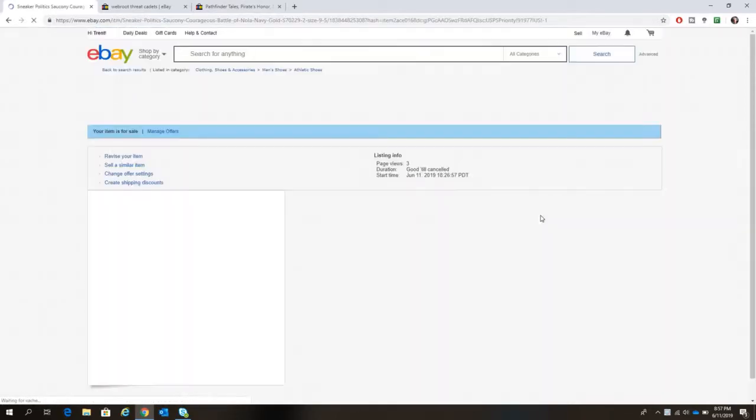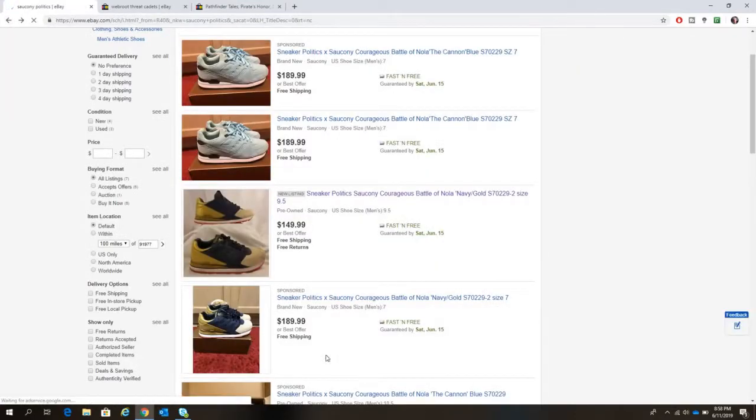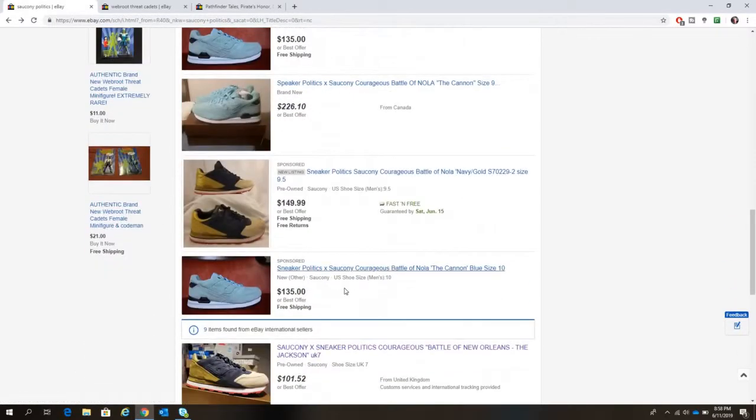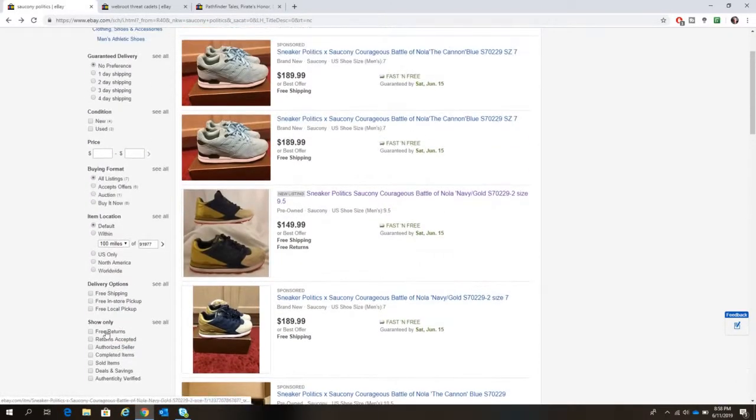So I thought a best offer, we'll see, but put it right there because a new in the box pair is close to $200. But again, that's the good thing about shoes: everybody has to have the right size. So I have no competition.